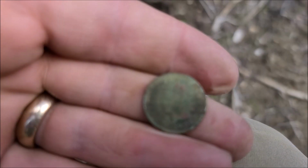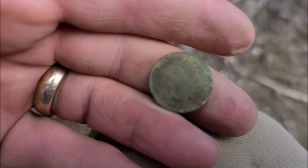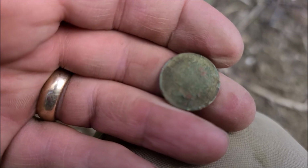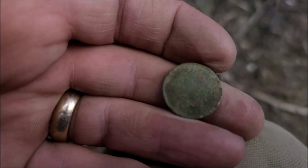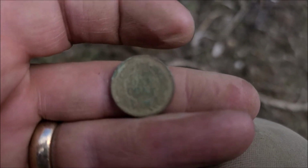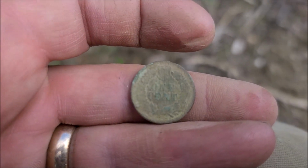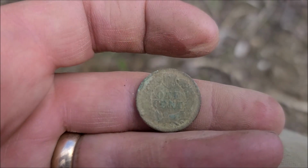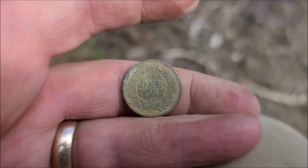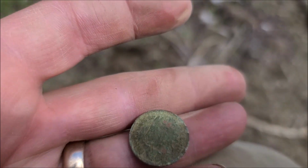So see if you guys can see that here. So guys, if you do get a high tone Indian, most of the time it's going to be in the 1900s. So they started making them out of a different composition of copper. So hey, pretty cool. Right on the surface, we'll take it.